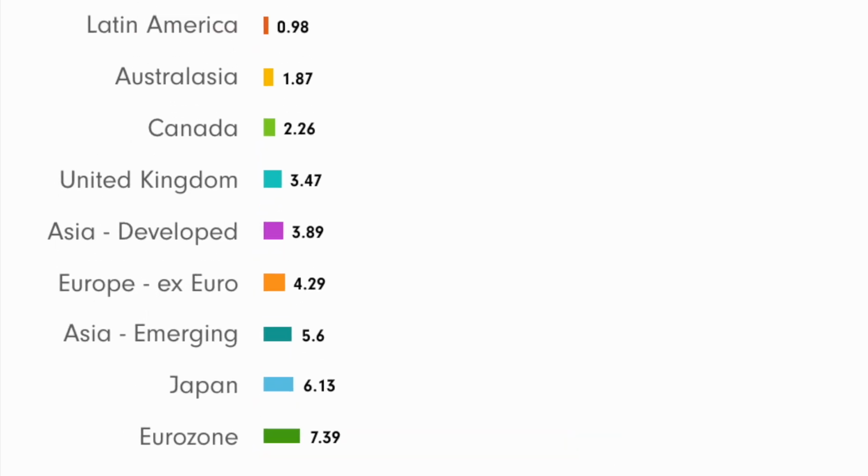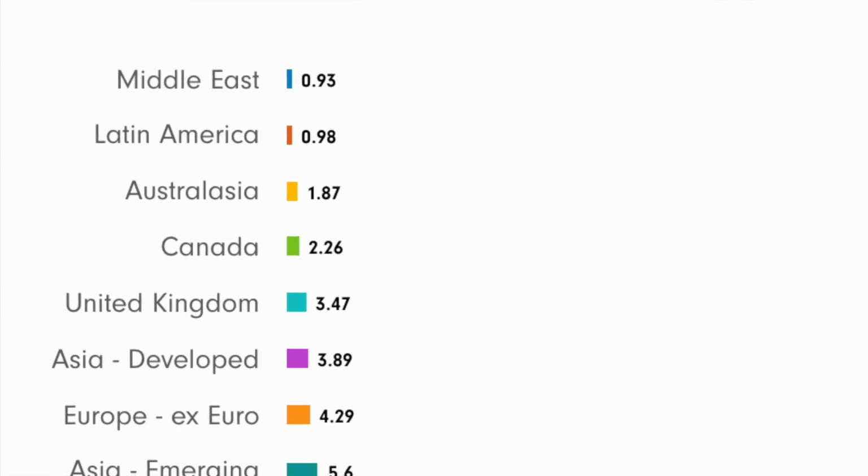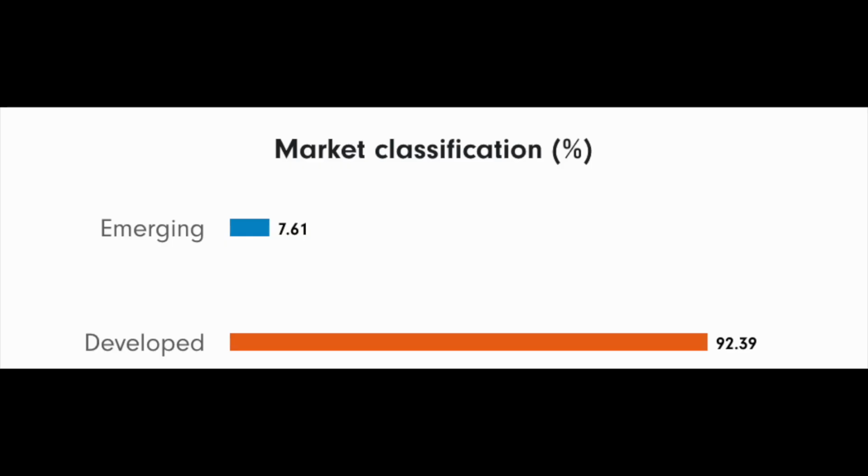So let's have a very quick look at Vanguard's VWRL FTSE All-World ETF. So over 62% of this ETF is currently made up of US stocks, and then the next category is Eurozone and then Japan. As I said, you're getting developed market stocks, so 92.39% are developed market stocks and 7.61% are emerging market stocks within this ETF.